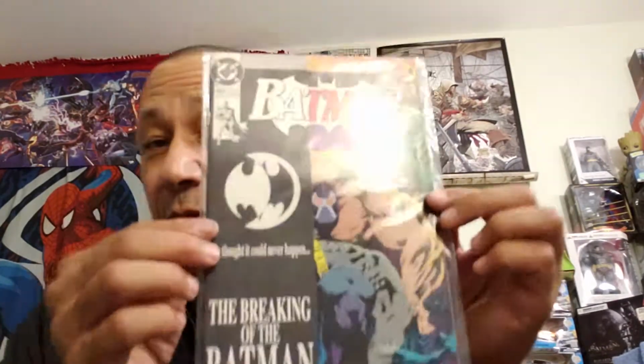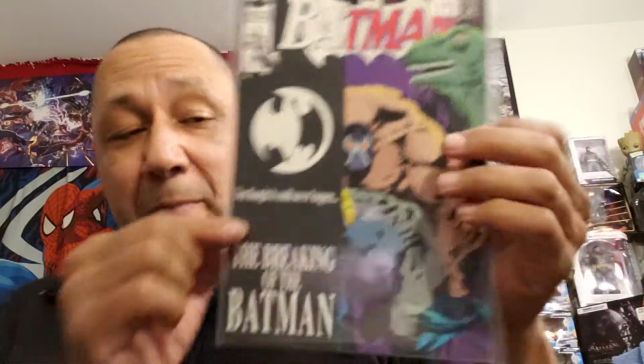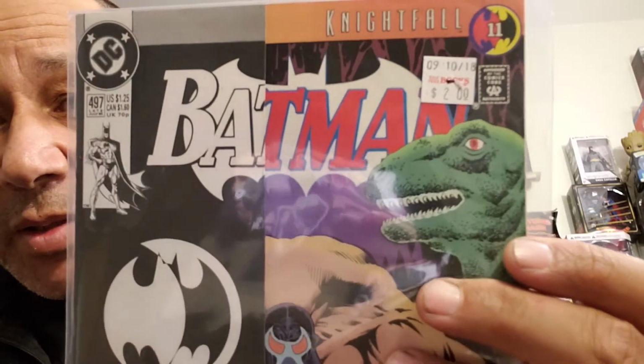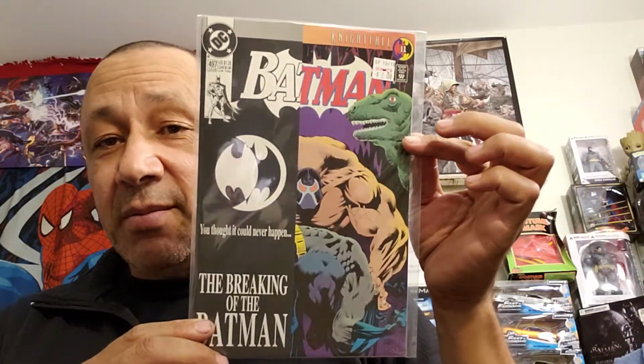So this was really cool. When I flipped through, when I saw this, I was like, you got to be kidding me. It's not the newsstand version, but the direct version. Batman, the Breaking of the Bat. I was like, wow. I don't remember, I think I owned this when it came out. Like I said before, sold them or gave them away. But I paid $2 for it. It's going for about $12 or something online.